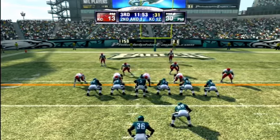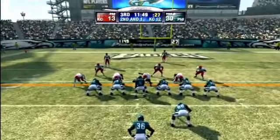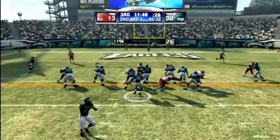We're talking about bring it. 5. Let's go. 5. Come on. Set. Back up. Set. They'll give it off here.